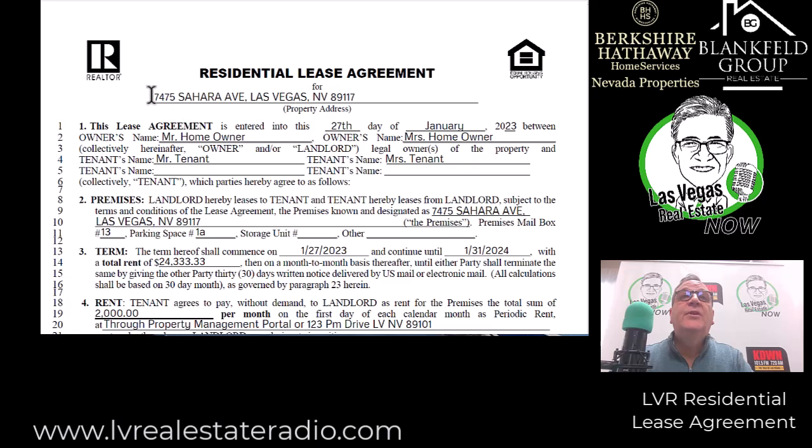Starting with the address of the property is up top here, and it's also mentioned right here in the premises, 7475 Sahara. In the premises, it's also noted that there's a mailbox, a parking space. If there was a storage unit or anything else, that would be noted here too. Up top is the date that you're executing this agreement between the tenant and the landlord. Here's the names of the homeowners. Here's the names of the tenants.